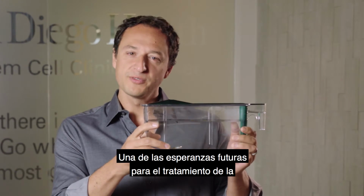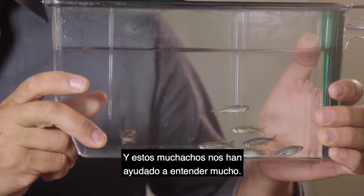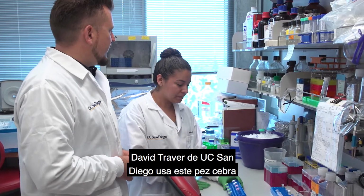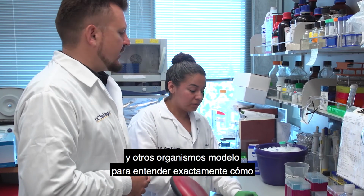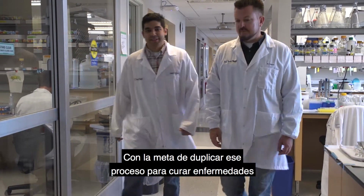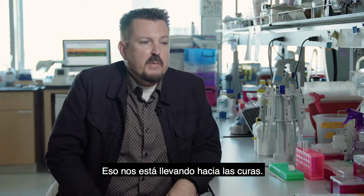One of the future hopes for treating leukemia is using the cells that give rise to blood, hematopoietic stem cells. And these guys have helped us to understand a lot about how the cells do that. UC San Diego's David Traver uses these zebrafish and other model organisms to understand exactly how these very special blood stem cells are born, with the goal of duplicating that process to cure diseases.